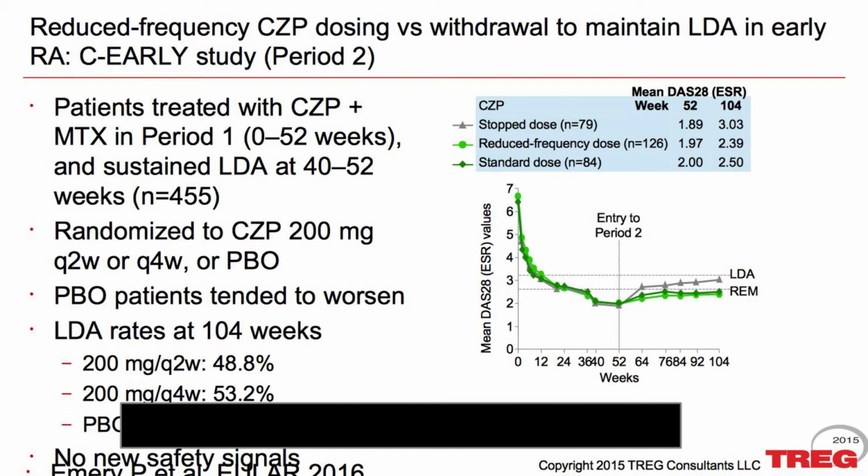This is a mean DAS28 of 1.87, and this LDA is 3.1 for one part of the group. So the idea is that it doesn't look that bad here, but there are people that do get worse when you stop their therapy, and that's been seen almost in every study.